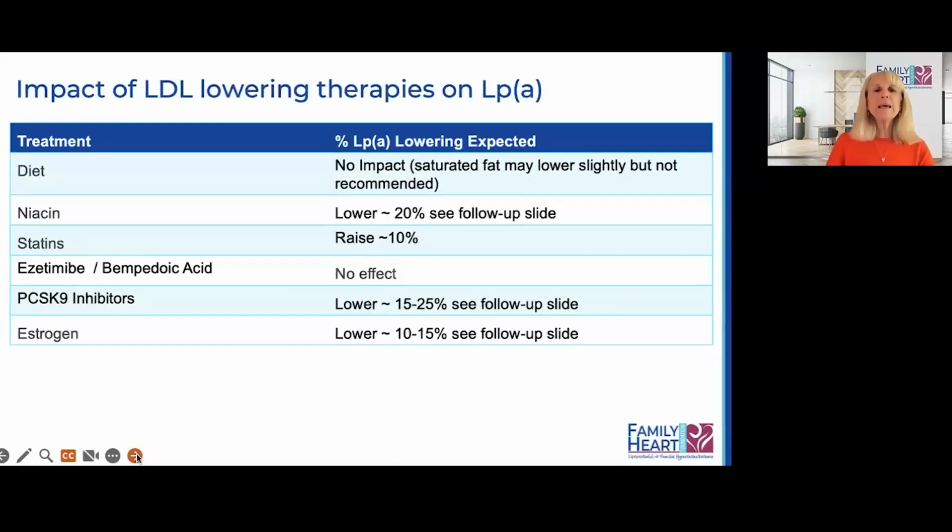So what is the impact of agents that we use for LDL on Lp(a)? Diet has really no impact. And although saturated fat may lower Lp(a) slightly, it's not recommended because saturated fat will raise your LDL. Niacin can lower Lp(a) by about 20%, but we're going to talk some more about it on the follow-up slides. Statins may, in some people, not in everybody, raise Lp(a), but the benefit of statins far outweighs this tiny little increase of 10%.